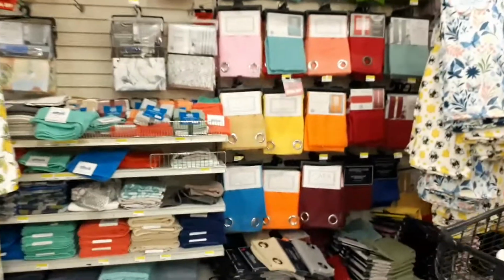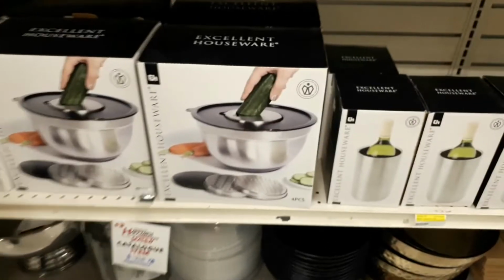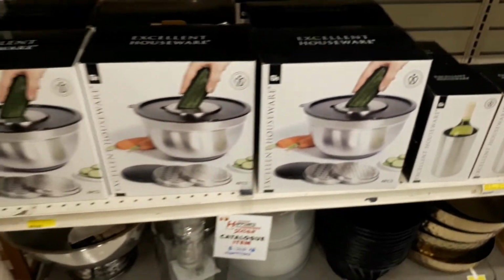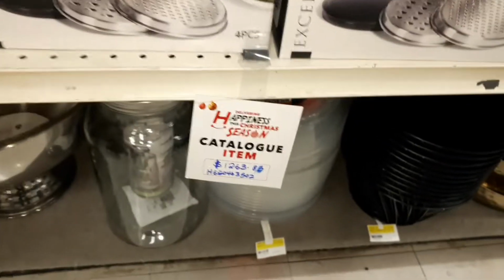As usual, they have a wide variety of curtains, they have throw blankets, and they have a lot of bins. So they have different size garbage bins, and they have them in stainless steel. And you know, they have the Sterilite brand. They have these vegetable choppers that store in the bowl. So you can get this for like $1,265 at Tru Value.